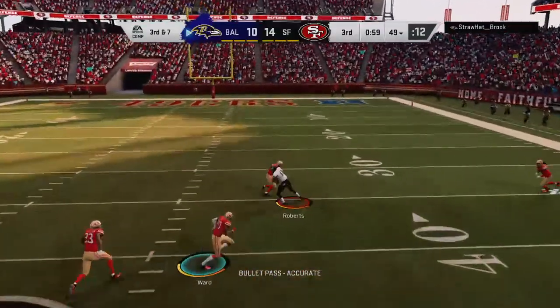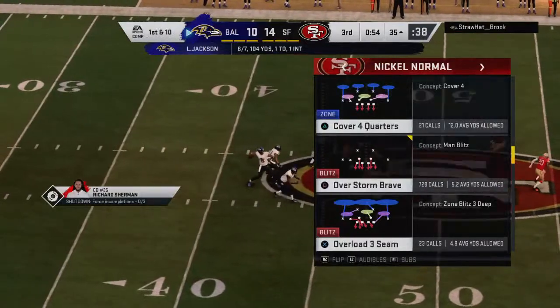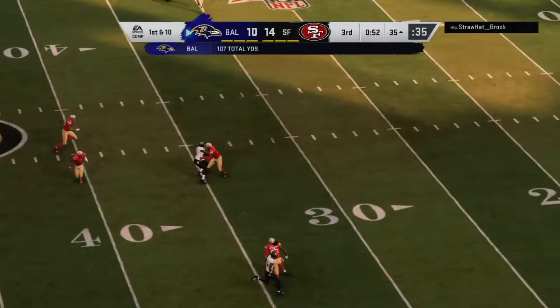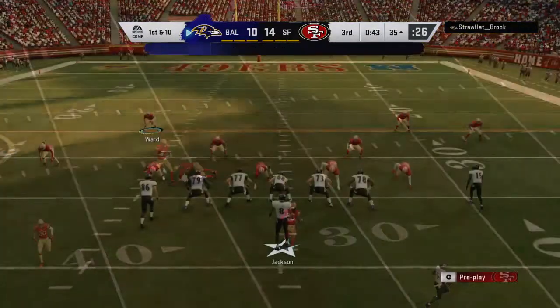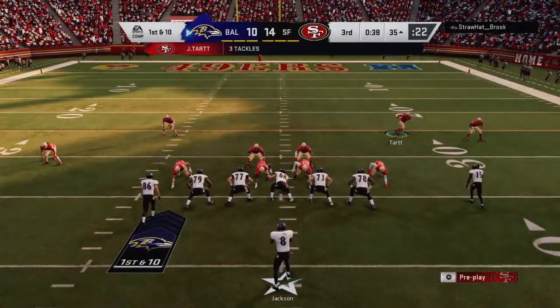Jackson to throw on 3rd down. He finds Roberts, complete. And he's got this down to the 35. The Ravens get a new set of downs, give them 17 on that pickup. Ball up to the 35 now as they come up on 1st and 10.